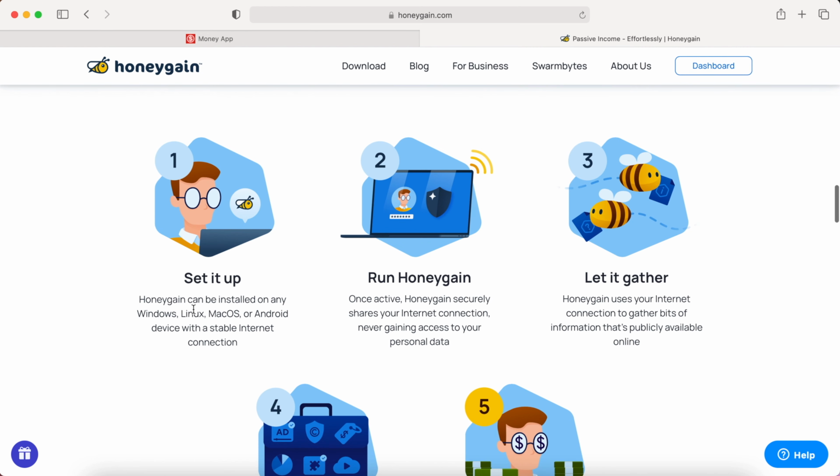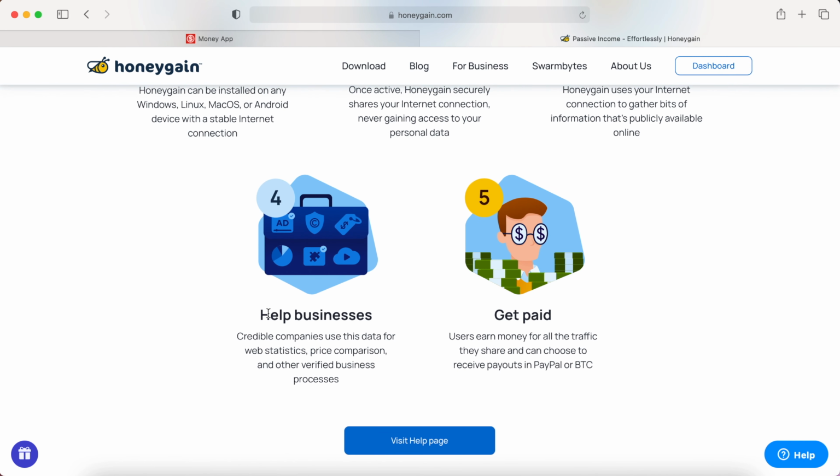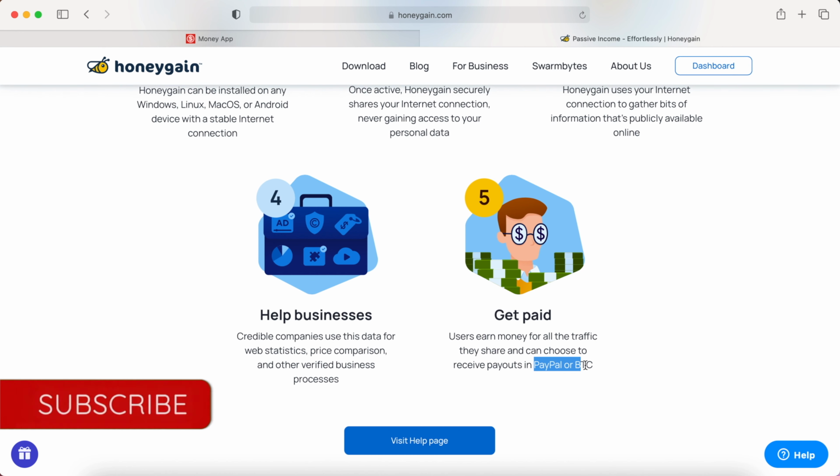Set it up. Honeygain can be installed on any Windows, Linux, Mac OS or Android device with a stable internet connection, and run Honeygain. Once active, Honeygain securely shares your internet connection, never gaining access to your personal data. Let it gather. Honeygain uses your internet connection to gather bits of information that's publicly available online, and it will help businesses buy that, and you'll get paid via PayPal or Bitcoins.